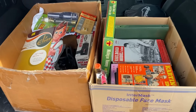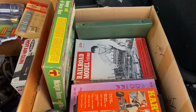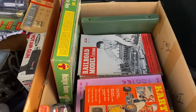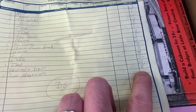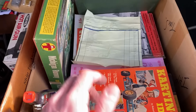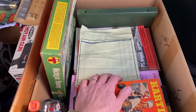All right, we're out of there. So this is the total haul in these two boxes here. I was really happy with the overall price. Remember, those magazines were priced $1 a piece, and I cherry picked them. These two stacks here are all magazines. She did all the magazines for me for $8. I got everything total here, these two boxes, for $51. I cannot believe it. This is incredible. I can't wait to start working on this lot.